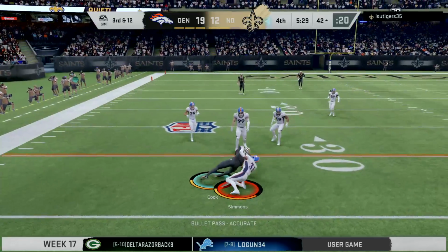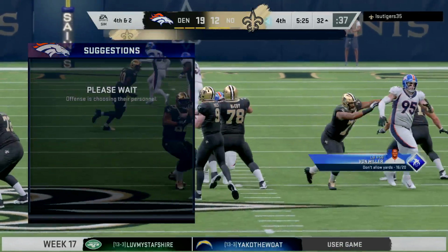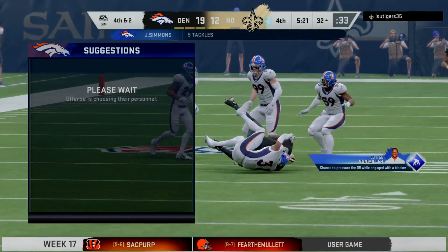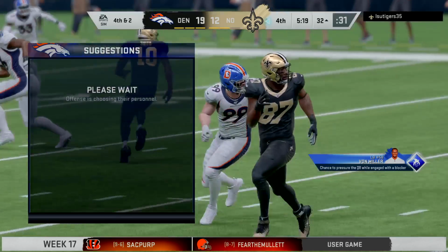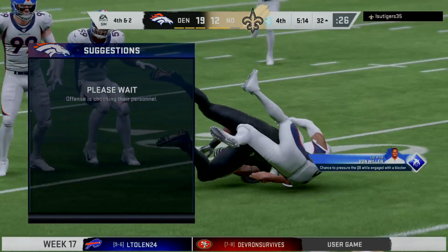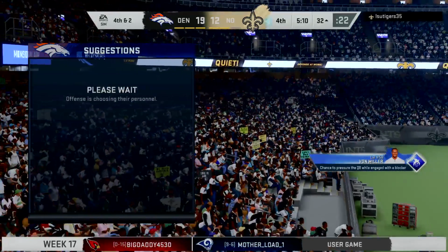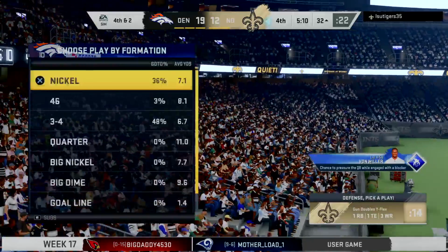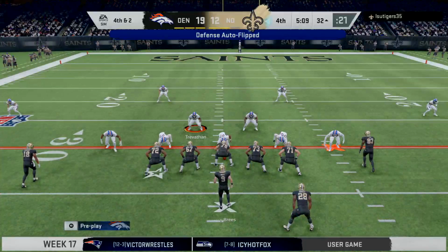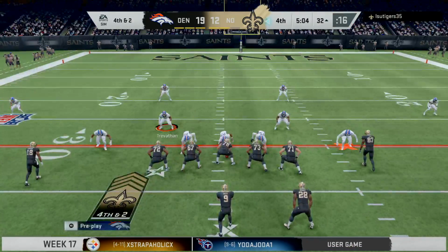And brought in by the tight end Cook. And a good job defensively. They stop him short of the 1st at the 32. They'll get 10 there, but it leaves them just short for 4th down. One score down. Here we go. They're going to go for it here on 4th down.